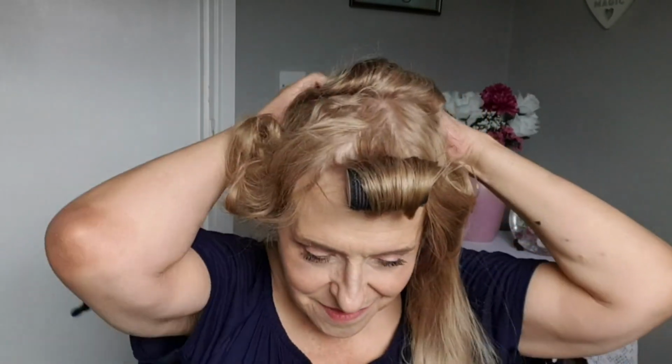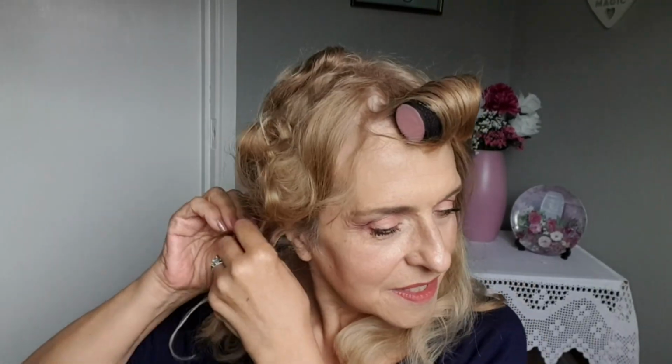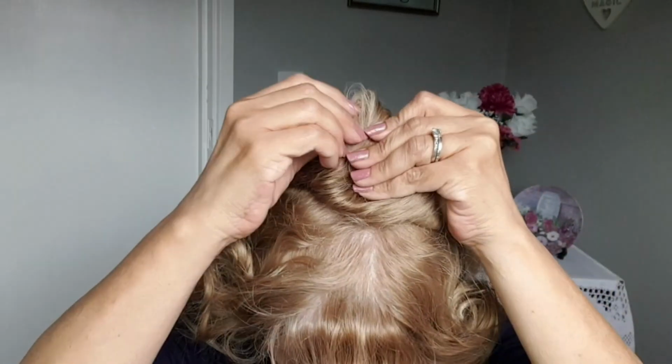And I brush from the bottom again, one at a time. As I said, this is just very casual. This isn't a sculptured look or anything like that. And sometimes it's a bit of a mess in the morning. Let's take them all out. Easier to work with, but you must work bit by bit when you've taken them out, as gentle on the hair as you can be. Try and get these out.